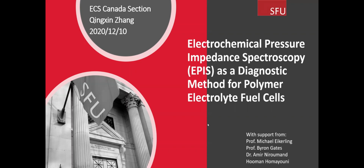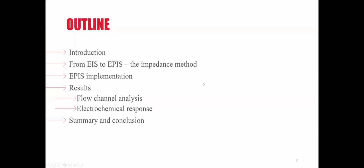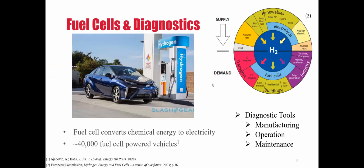My name is Qingxin. I'm from the SFU Biogates Research Group. I'm going to talk about my study, electrochemical pressure impedance spectroscopy as a diagnostic method for polymer electrolyte fuel cells. We're going to go through a brief introduction and how it was developed based on a classical diagnostic method, electrochemical impedance spectroscopy, and how it's been implemented onto a test station, and go through the results sections, flow channel, and electrochemical response. And then we'll go to the summary and conclusion.